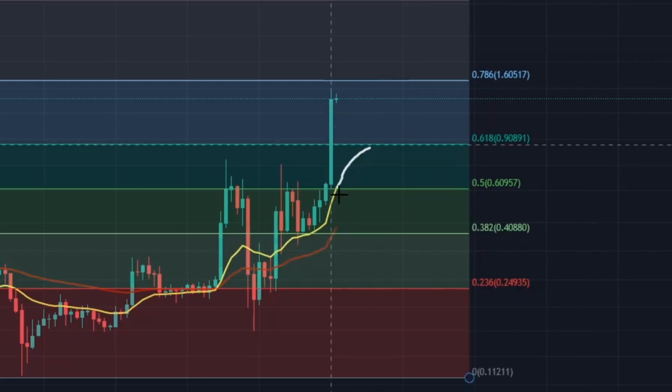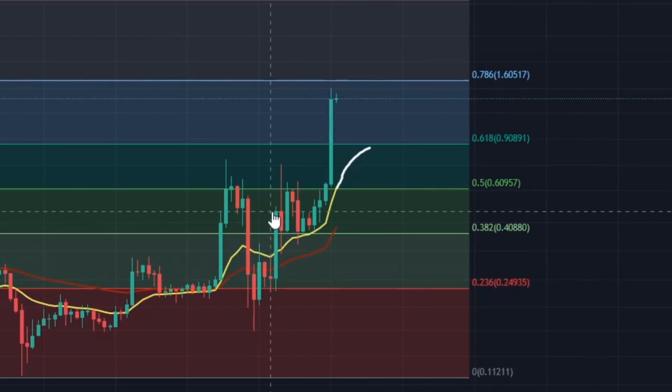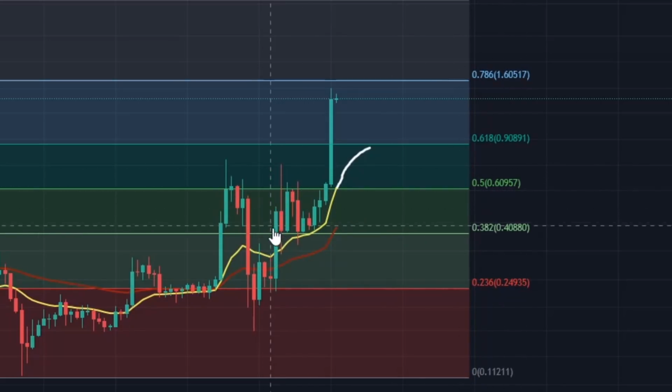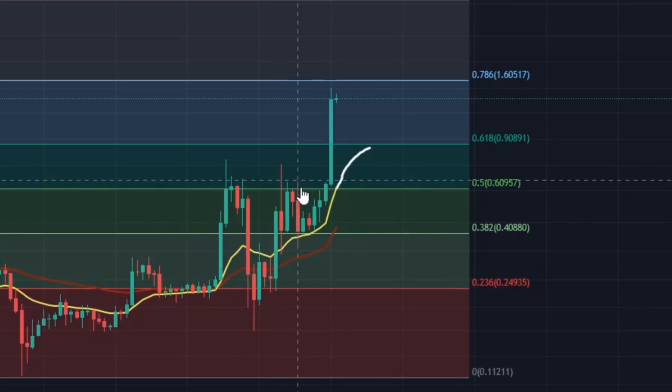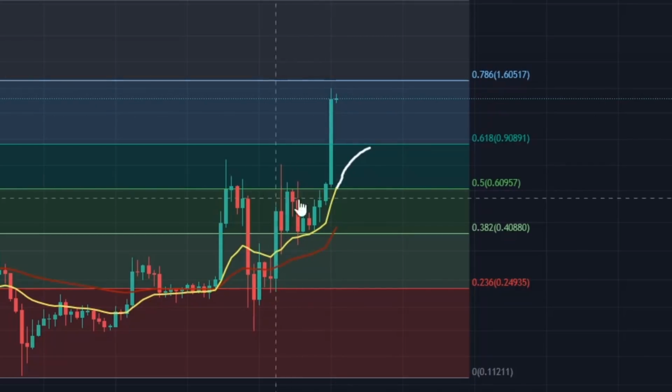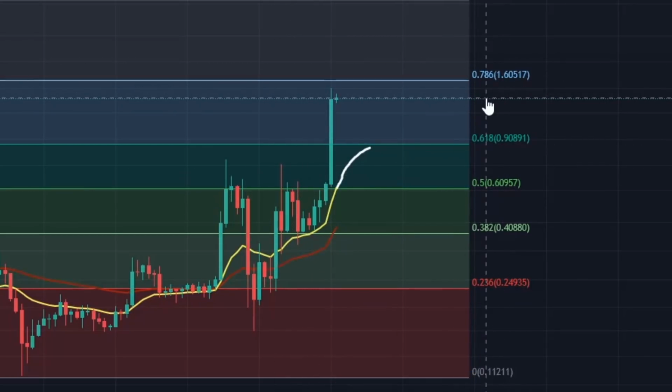for XRP. And I do believe you may sort of hit a level of consolidation, just like here. Okay, you've bolted up. It looks really good. Obviously, you hit your head on the 0.50. You got a little bit overextended, and then you wick down. Do you see that wick down? But then you start to trade like this in and out. So you could sort of do something like that where you're going to hit your head. Basically, the 0.50 going to hit your head on the 0.786.